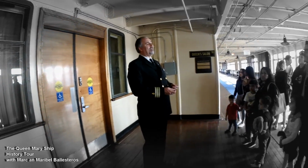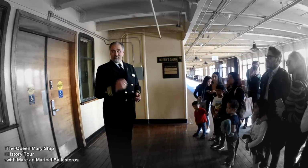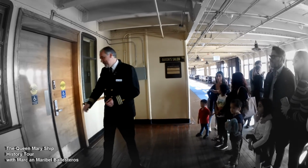I mentioned you can take photographs anywhere you'd like. So if you have a camera and have not used it yet, get it ready. This is the room you want to use it in.